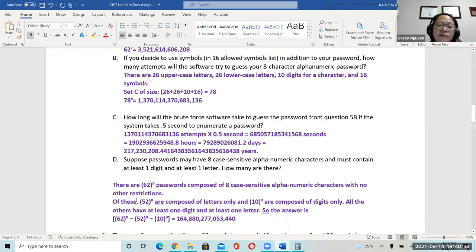So of the 62 to the 8 password combinations, there are 52 to the 8 that are letters. How do I get 52? It's 26 plus 26, upper and lower case. And there will be 10 that will be digits, 0 through 9. So 10 to the 8, that will be digits only. So this is the total number of combinations that would be only digit passwords. And then the total combinations of only letters passwords, that will be 8 characters.